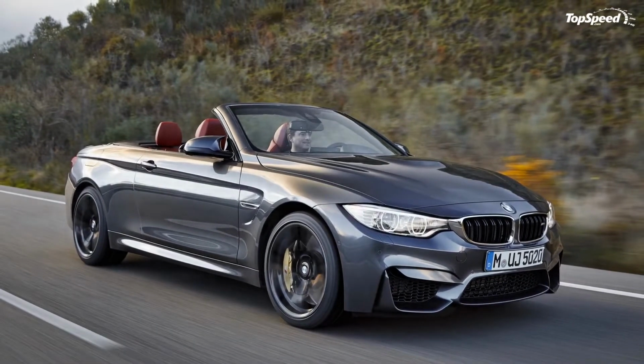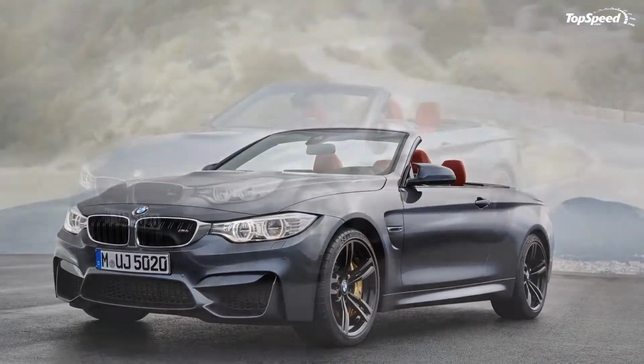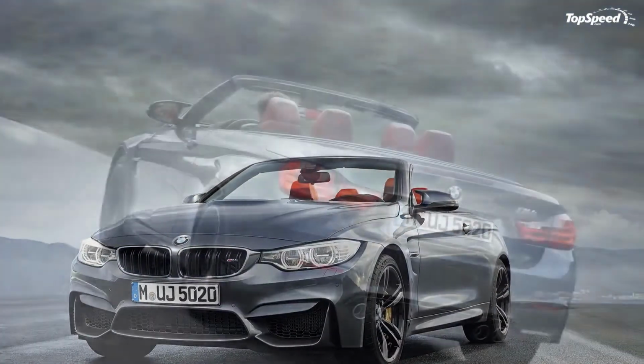The 2014 BMW M4 Convertible. BMW has been rolling out some intense products this year, especially the new 3 and 4 Series lineups, complete in their sedan and coupe variations.